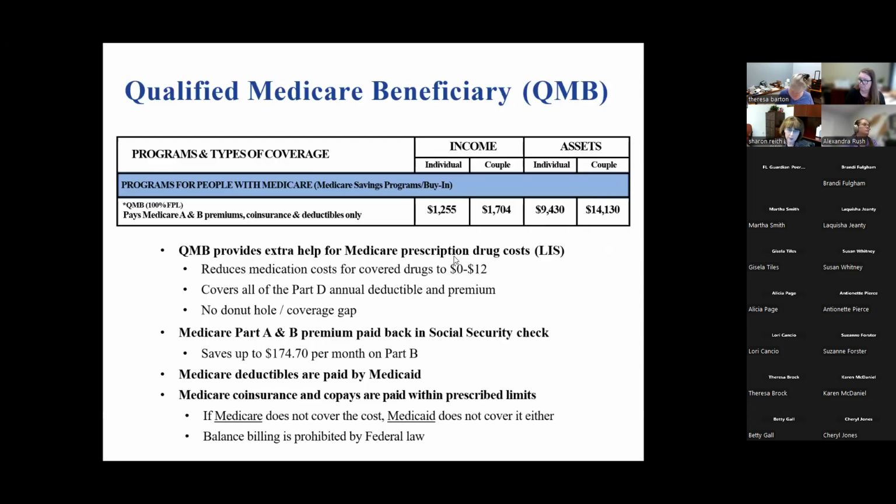With QMB, an individual can have $1,255 a month in gross income. That's before any deductions. If your ward is married and living together with the spouse, then a couple, they are going to look at both incomes. The couple can only have $1,704. Assets, countable assets, $9,430 for an individual and $14,130 for a couple.